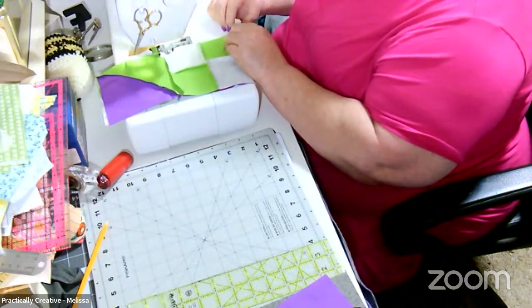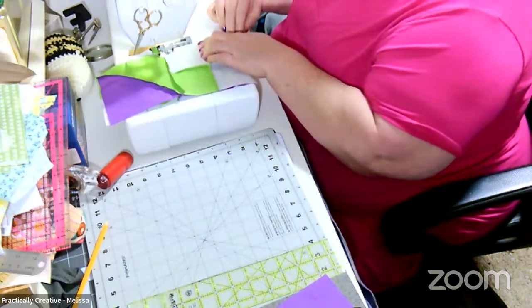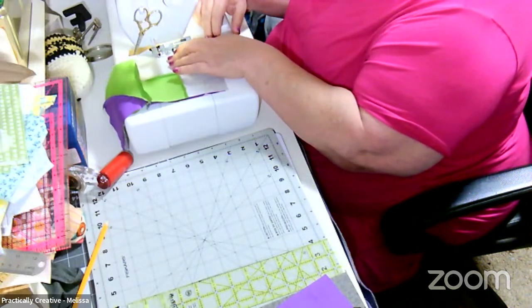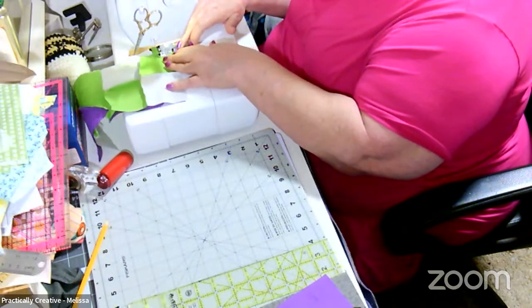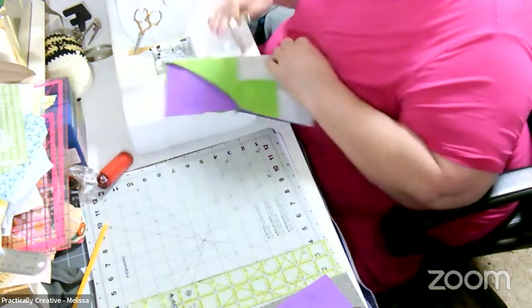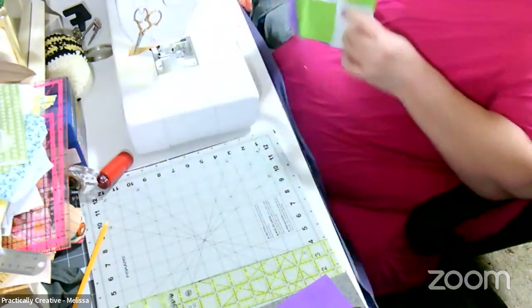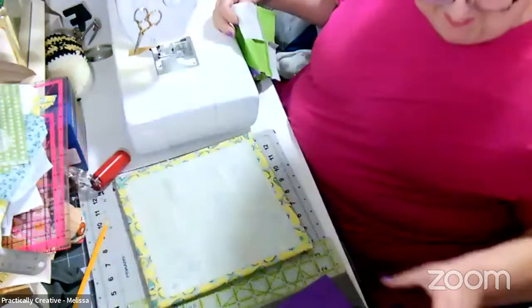And then making sure that my other seams all lay where I want them. And after I made the first one for this, so I could show you guys, I was like, I should have made both of them on the line because that would have probably been easier.